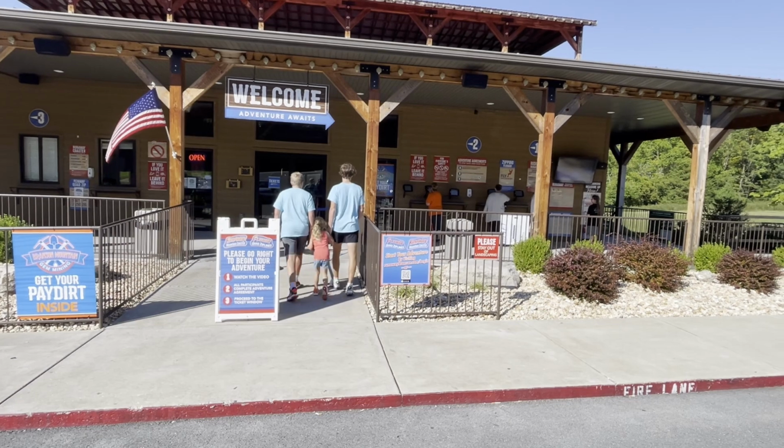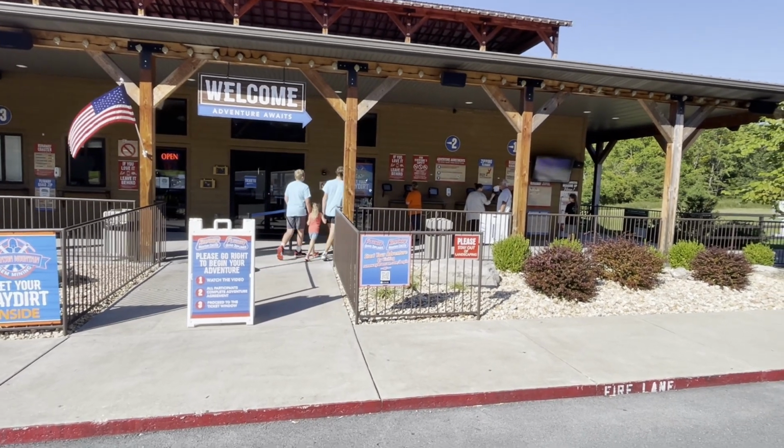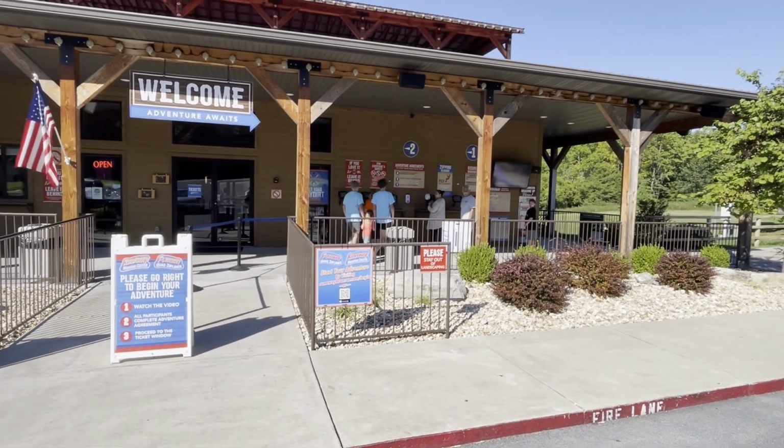We're also going to highlight the newest addition to their location, the Branson Mountain Gem Mine. We will briefly show some of the other activities that they offer as well.